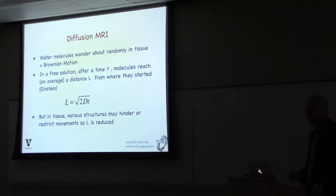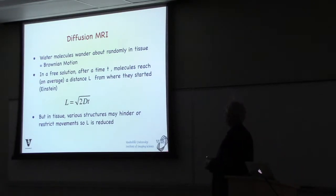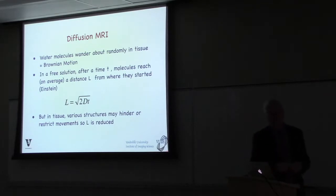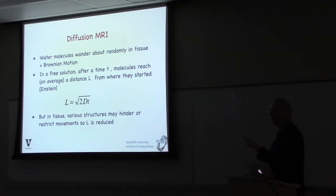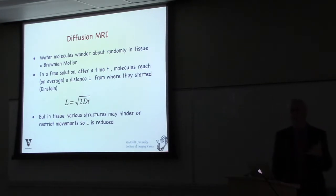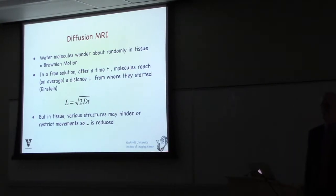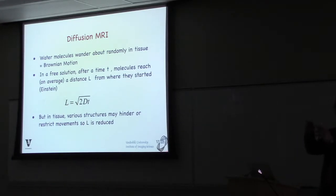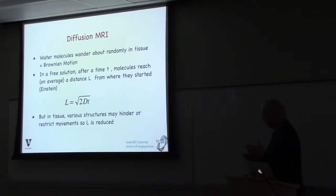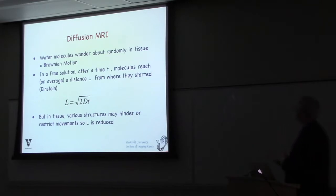So how does this actually work? Well, we know that water molecules wander about randomly in tissue by this process called Brownian motion. And you go to all these meetings where the psychologists now, they're all over diffusion and DTI, and they all talk about Brownian motion. And I asked them, who was Brown? Anyone here know? See? It's important to study the history. Brown was a Scottish botanist about 200 years ago. He was studying the motion of pollen in the air. And he actually talked about it being Brownian motion and began to devise methods to measure it.